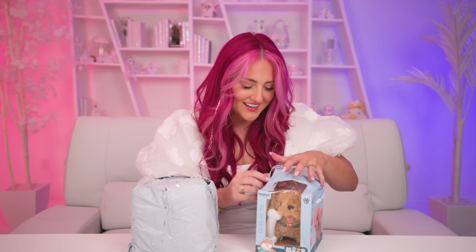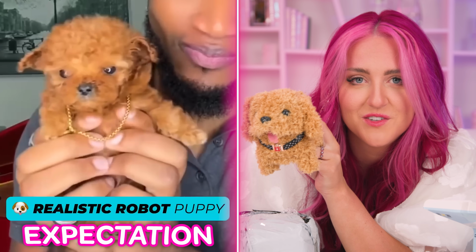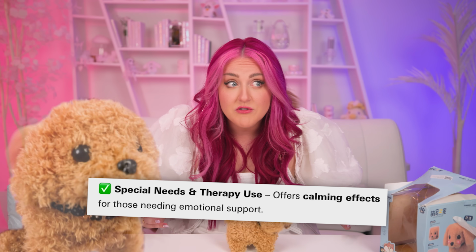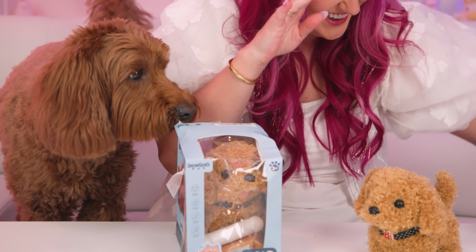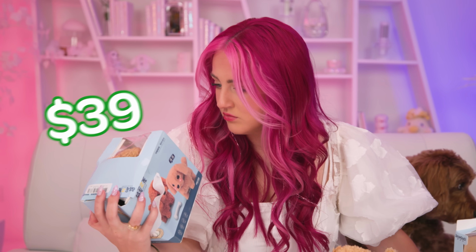Oh no. I can already tell by the face. Look at its tongue. The tongue is glued to its face. Expectation versus reality. No! That's even worse than the bunny. Stress relief? All right, and then our mysterious puppy number 2 is literally the same thing. Yay! Yikes. How much did I pay for this? $39. What a ripoff. Now I have an army of really annoying robot animals though.